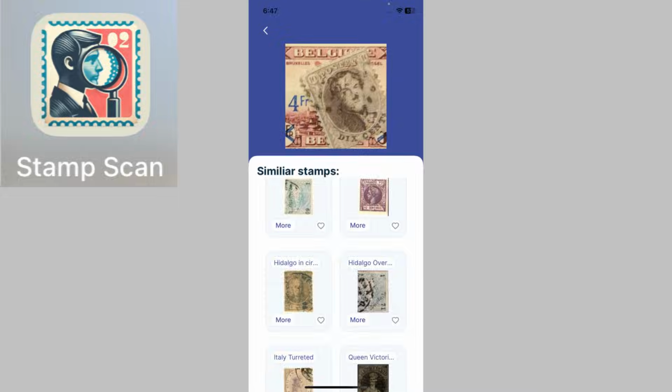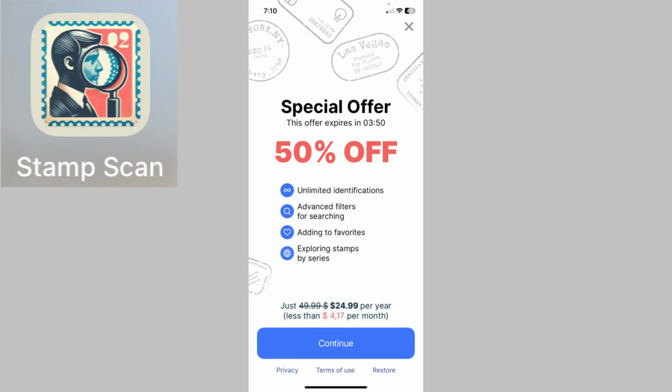So first up is this app called Stamp Scan. And this one failed right off the bat because it didn't offer any kind of free trial. No 3 free days or no 3 free scans. Uploaded a stamp image, and the next screen just takes you right to the payment screen. So I wasn't able to test it at all. So that one's a hard pass.